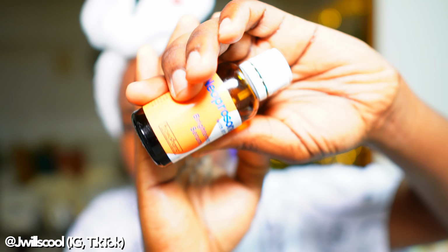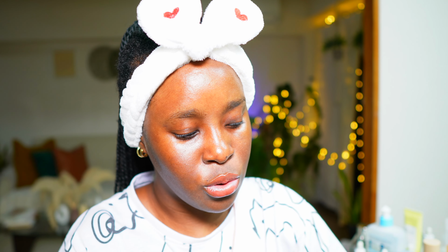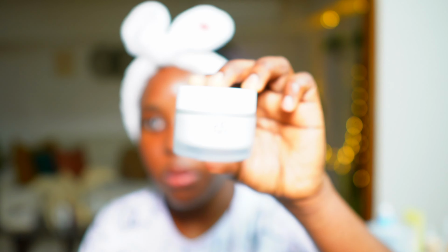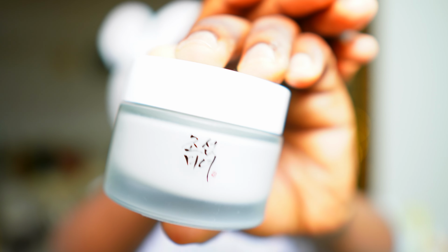Alright, so vitamin C brightening serum. I'm gonna go in with this one. I'm going to go in with like 2 drops, and I'm just gonna take it right here, and a little bit right here. Yeah, okay, and then allow that to dry down. As you can tell, this is the skin. Looks so good. The next thing we're going to do now is to apply some moisturizer, and this one is from Beauty by Jwillscool.